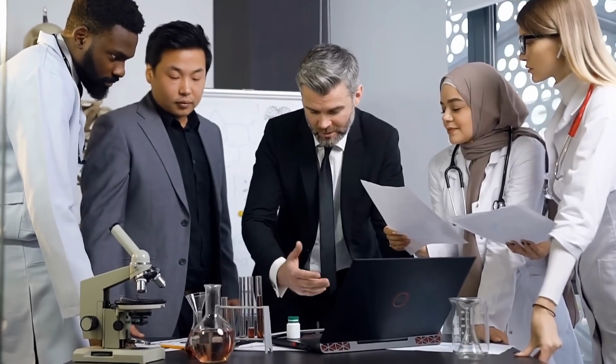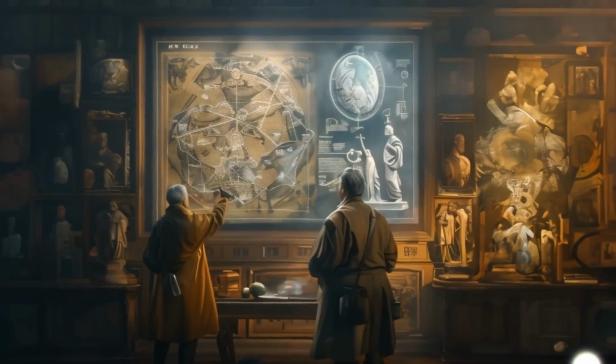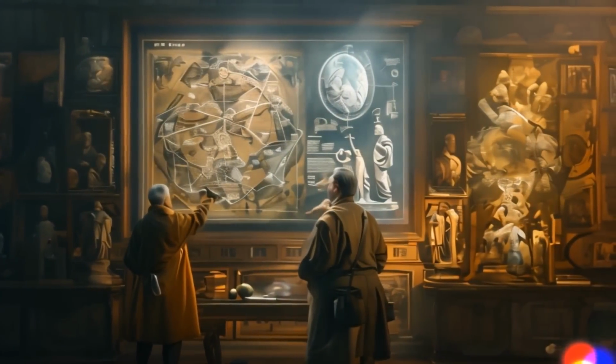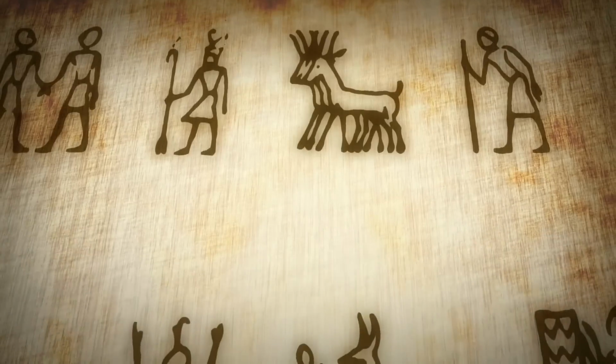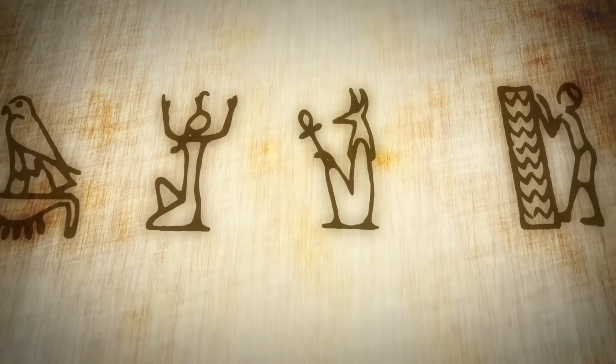Now, all of these are guesses and clues, but scientists are cautiously optimistic. They believe that Ronga-Ronga could be one of the rare instances of independent writing invention, like those of the Sumerians or the Egyptians. But we need more evidence.